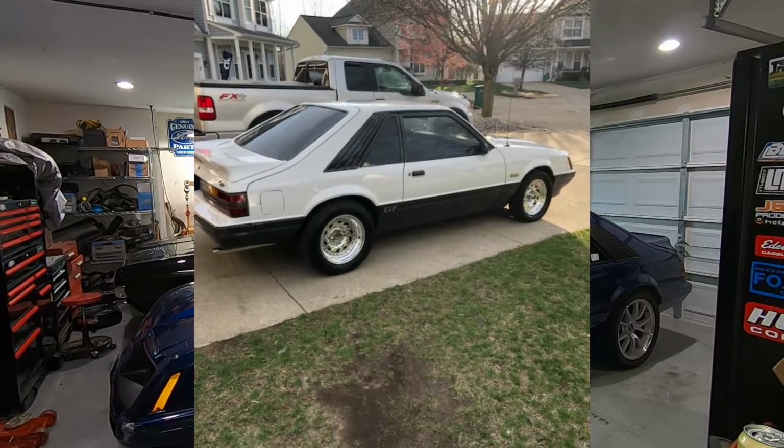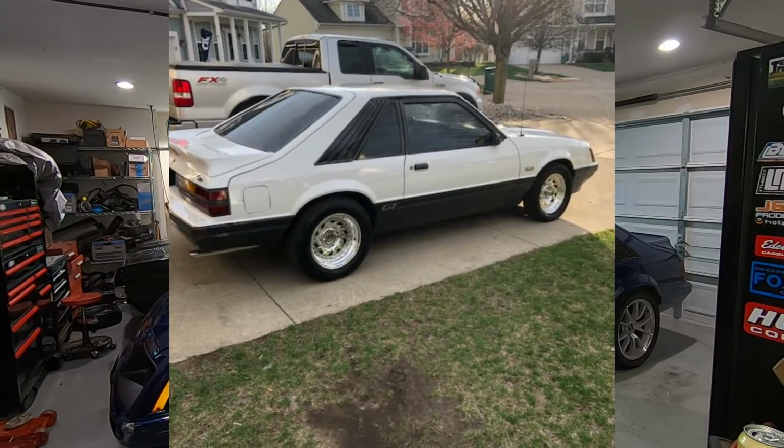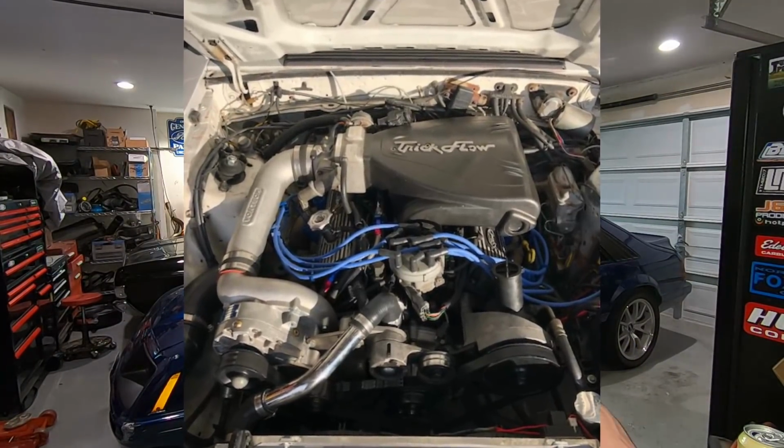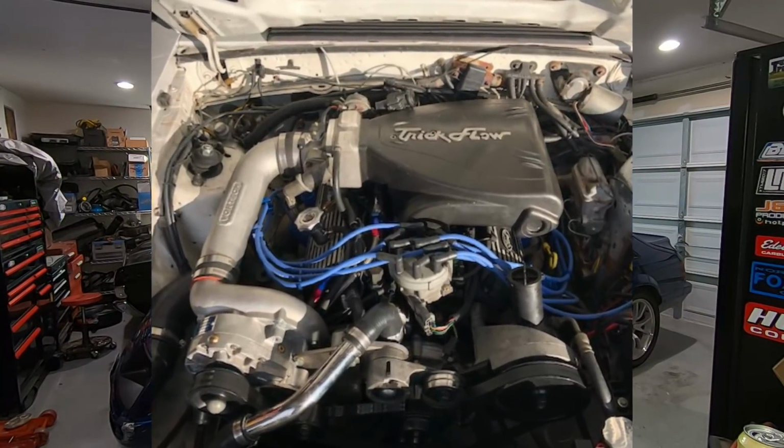He also had new rotors and pads, using a 91 master cylinder. And he said, what a major difference in stopping power. Yeah, the 86s don't come with very good front brakes, do they? He said he also had lowering springs and long tubes, and he had to retune his MegaSquirt. So it's really rad. It looks like he's got a Trick Flow upper kit on his Fox with a Vortech blower, and it's also MegaSquirt tuned. So I dig this one. I'm not biased or anything, but cool looking car, man, and a cool story. So thank you for sending that in, Craig.